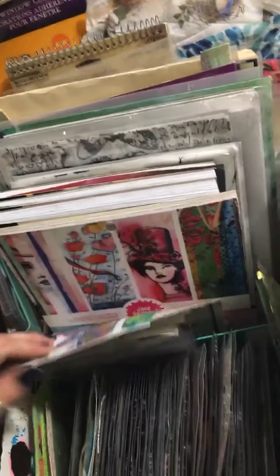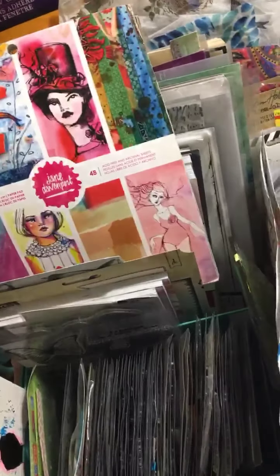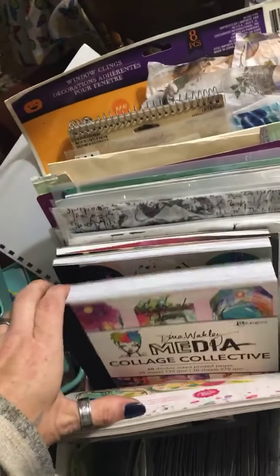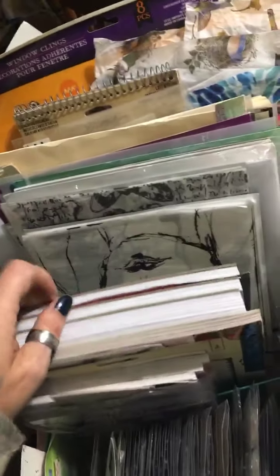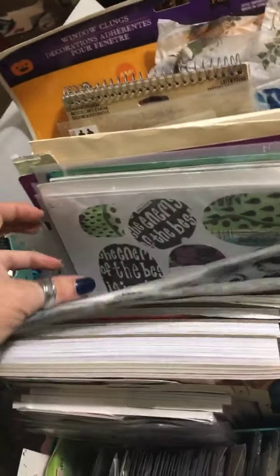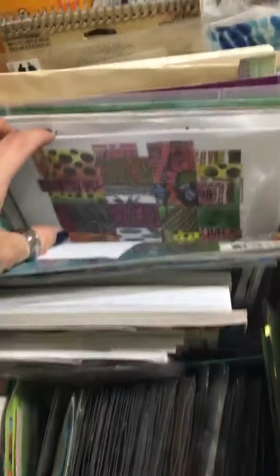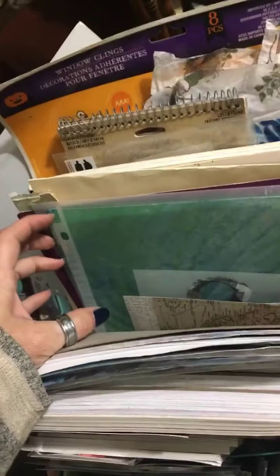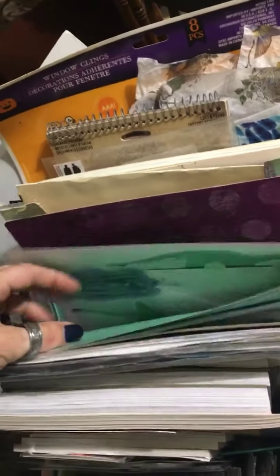I've got Jane Davenport's, one of her first. I've got Dana Weekly's Collage Collectives, all of them. I've got her pages. I've got Delusion Girls. Those I need to cut up and do. I don't like cutting, guys. It hurts my hands, so I kind of do as I go. And the rest of her set in there. Some more of somebody else's. Now, I do have my people and silhouettes.